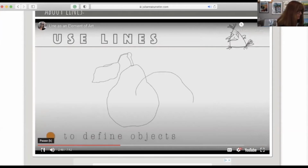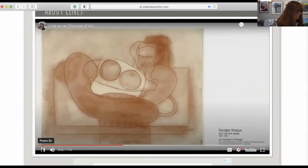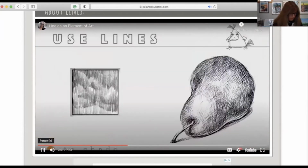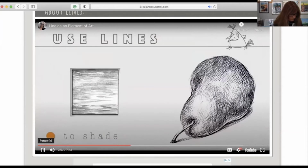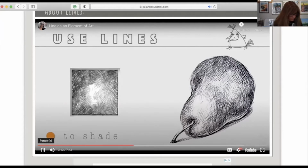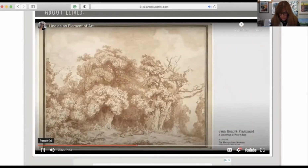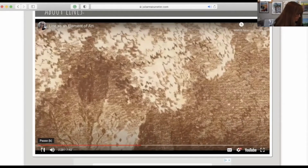We use lines to define objects in space, to outline shapes, or sketch thumbnails and plan a composition layout before painting. All shading techniques are based on the use of lines. Whether straight strokes are used or curved ones, parallel marks or cross-hatching, they are all using some kind of line drawing. You can use longer strokes for quick shading, or a variation of strokes to show depth, tonal values, and texture.